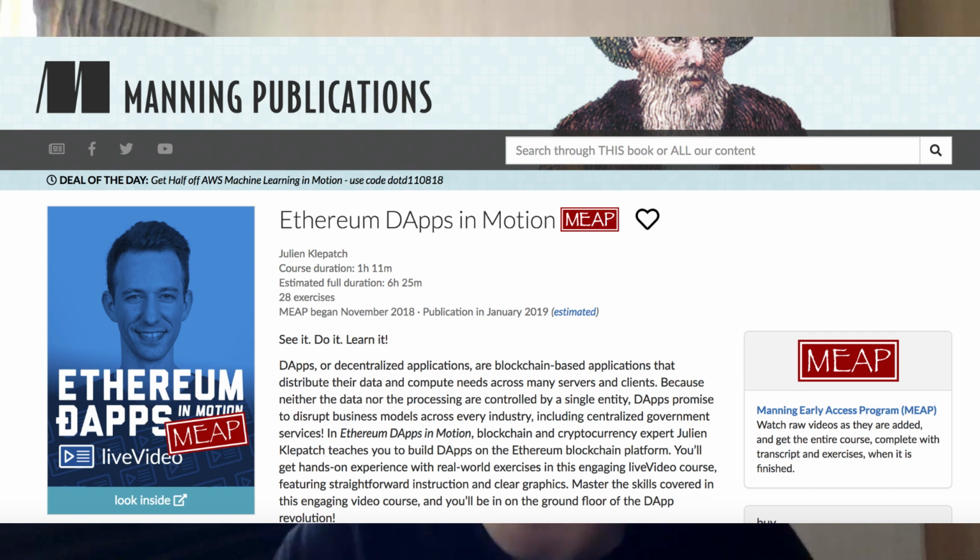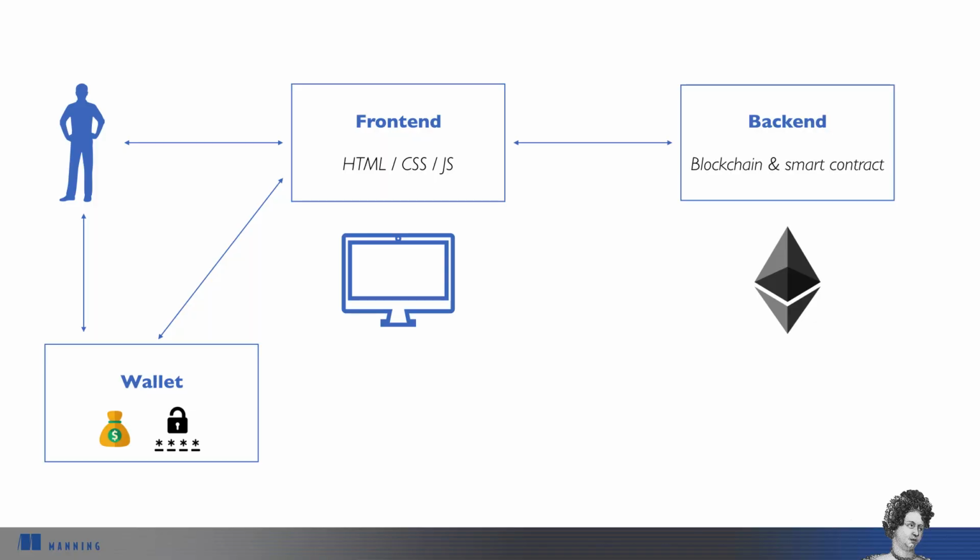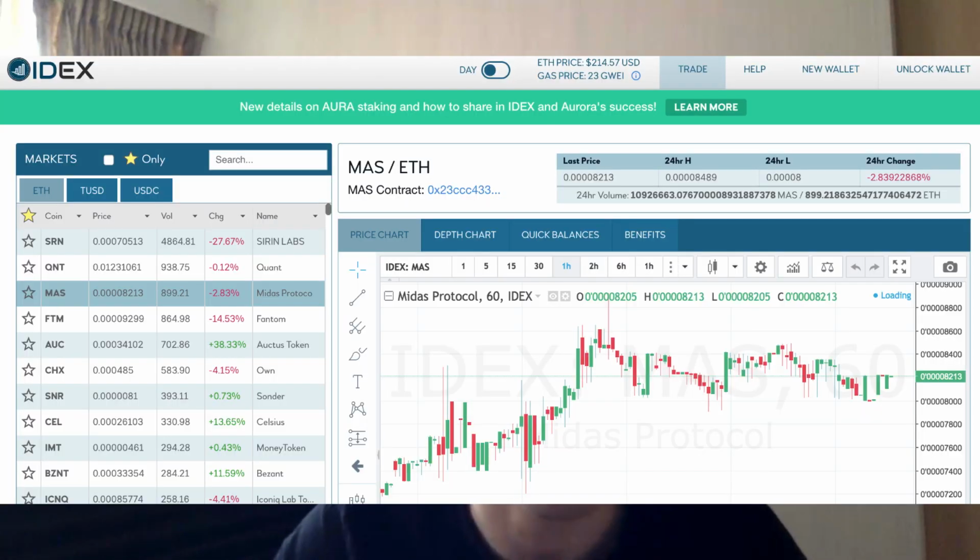Hello, and today I would like to introduce you to the release of my course Ethereum Dapp In Motion, released in partnership with Manning. In this course, I will teach you how to build dApps on Ethereum, and in particular, we're going to do a final project where we build a full decentralized exchange for ERC20 tokens. It will be something similar to IDEX or ForkDelta if you're familiar with this kind of dApps.